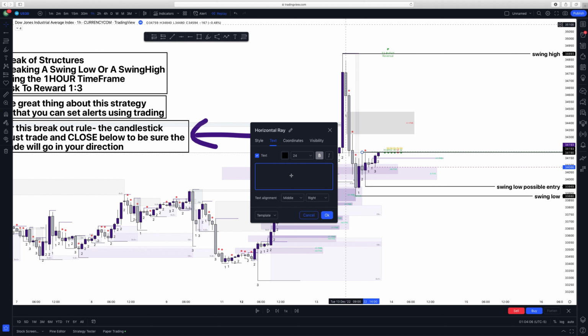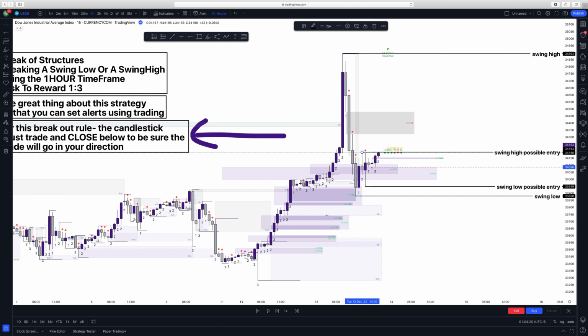So I'm going to make a note here. I'm going to add swing high, possible entry. So these are all breaker structures because they are breaking through swing highs and swing lows in the market.